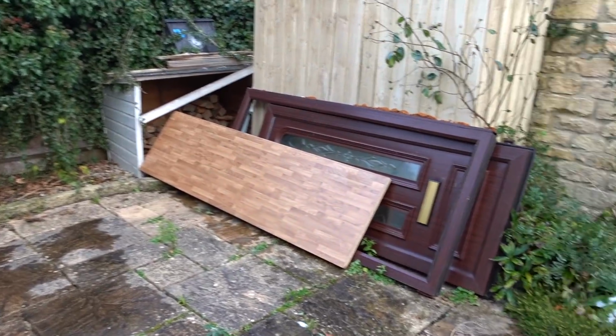We've been doing all sorts of bits and bobs. That's going to the dump very shortly. Outside, not much to report. However, let's come in. Let's come in then.